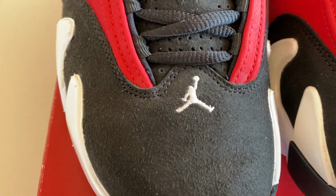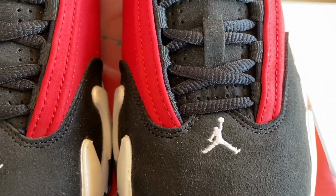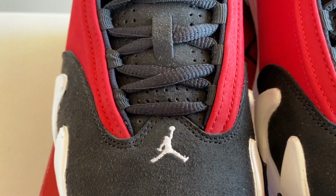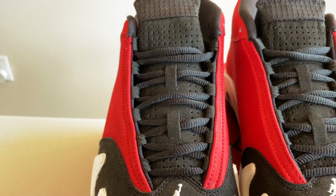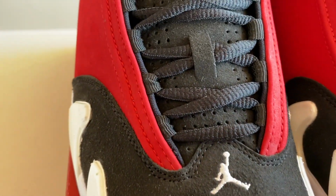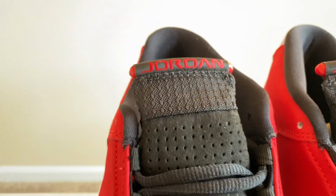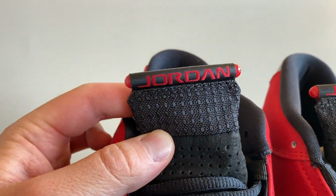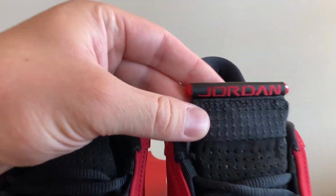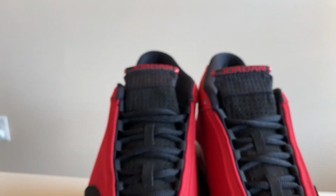We have a white Jumpman stitched on top. Same on both sneakers here, leading up to that black tongue with the black laces, and then the red upper material splitting the tongue going around to either side. But then as we move further up the tongue, we can see the perforations on the tongue, the lace holes going all the way up that black tongue leading to the very top. We have Jordan written in red. Again, the same on both sneakers here with little red on the end pieces there rounding out the tongue.